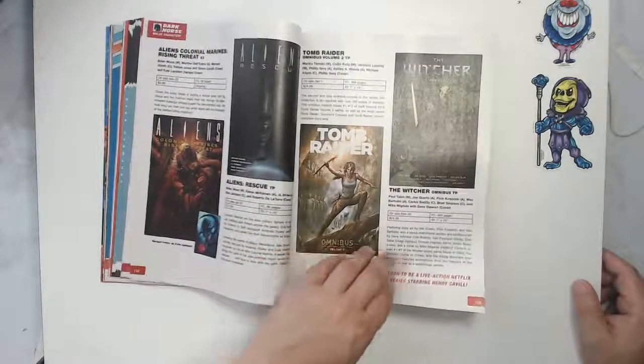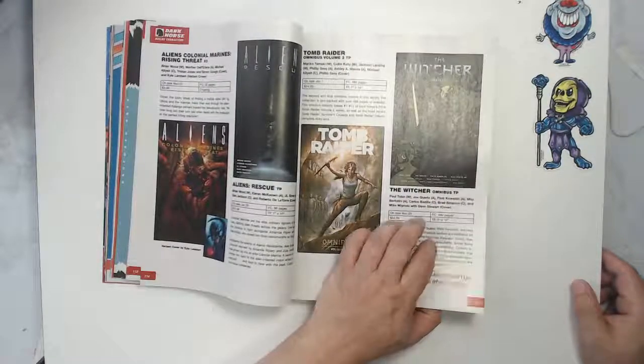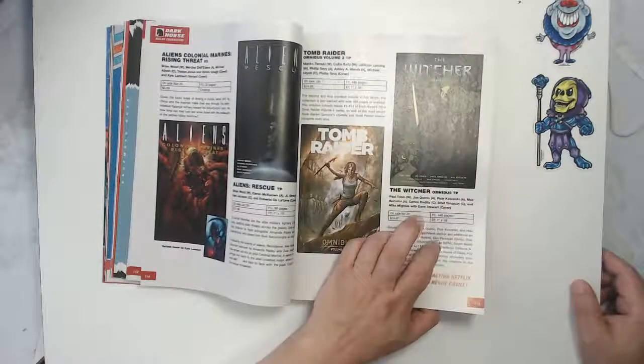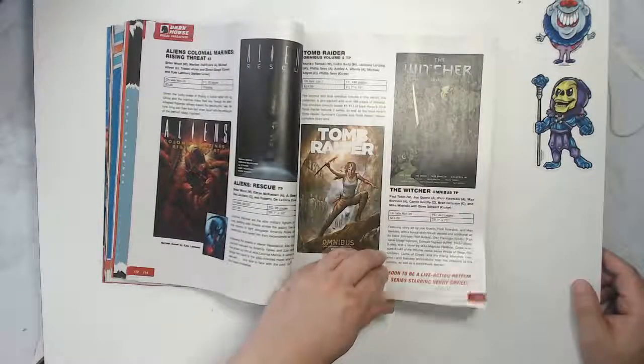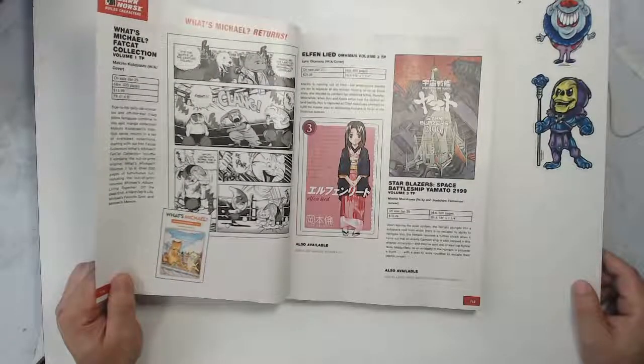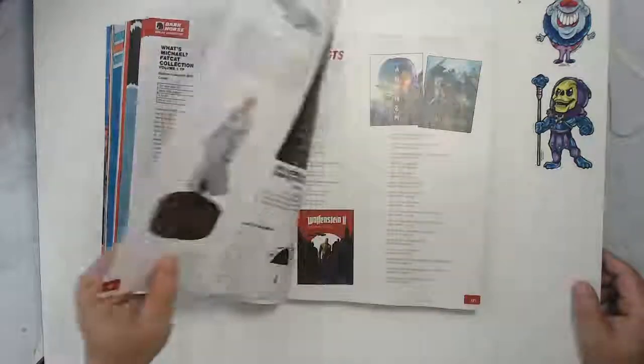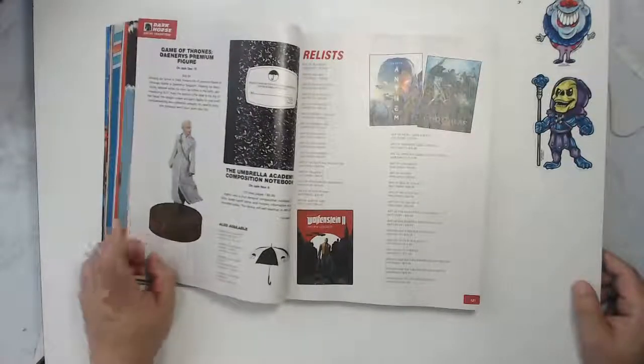Aliens, if you're into that sort of thing. Tomb Raider. This is the Witcher Omnibus trade paperback. I'm pretty sure I ordered the hardcover, so still waiting on that to come out. What's Michael Fat Cat collection? Okay, so this is all some manga that Dark Horse releases over here.